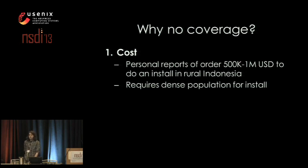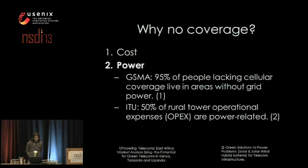So why are these towers so expensive? It turns out to be power. The GSM Association says that 95% of the people on Earth who don't have coverage live in areas without grid power. So these are highly correlated. And the International Telecommunications Union says that about half the cost of running a cell phone tower is power related.